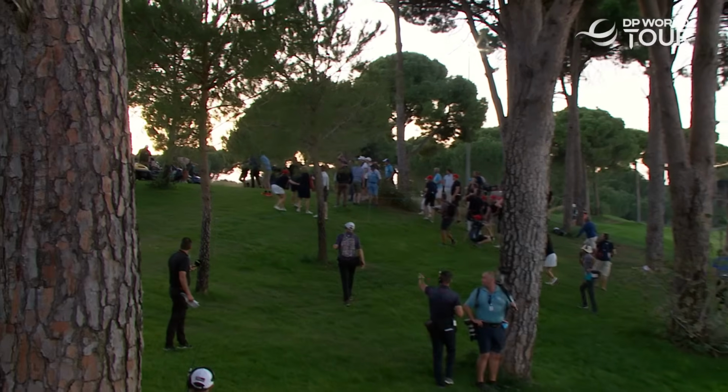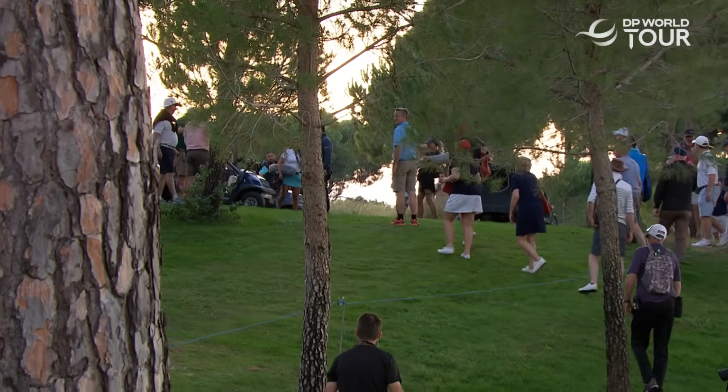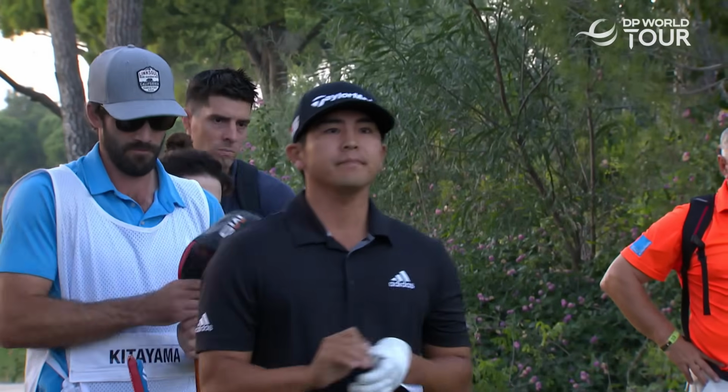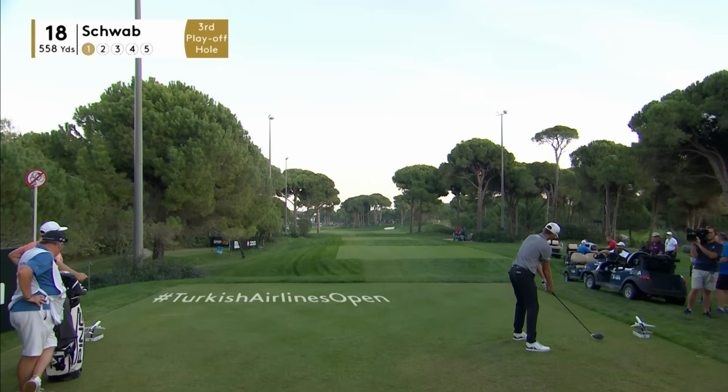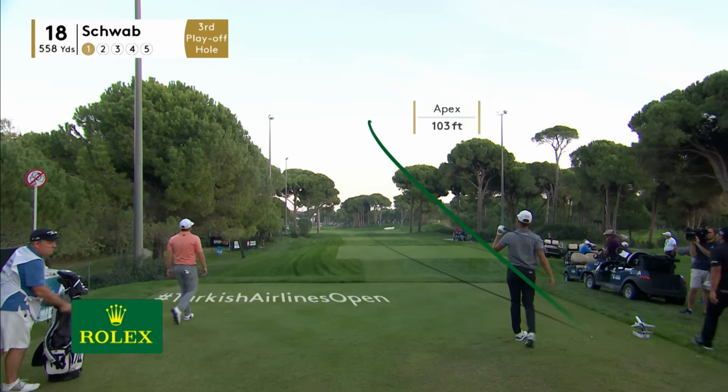Pitched in the buggies. Not a good spot. That was a long way offline. Schwab, door is open for him. I think he deserves it, the golf he's played this week, but sometimes you don't get what you deserve in this game. But that's not good.